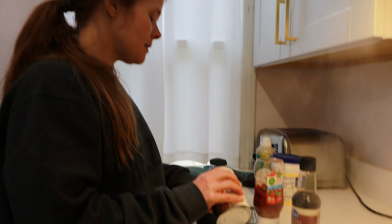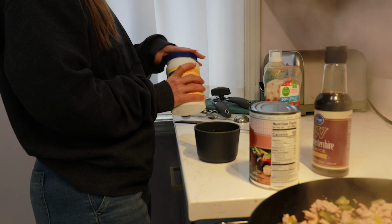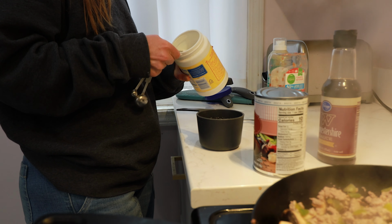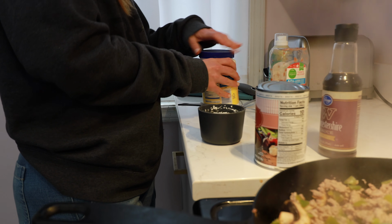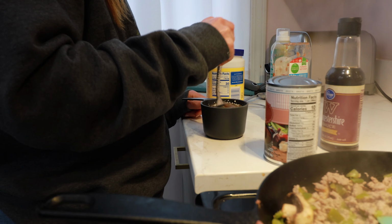We need to mix a cup of beef broth with a tablespoon of cornstarch. I'm just gonna do this slightly less so that I don't have to dirty another dish. So there we go. I'll just add a little splash extra in a little bit, but just zhuzh that around.